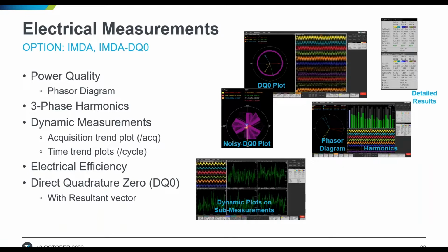For example, you can use the time trend plot, which shows the measured value per cycle, while the acquisition trend plot shows the mean of the measured value per record over all the acquisitions. This allows you to capture long records of data to perform deep record analysis and understand the dynamic behaviors of the motor. These plots can also be saved as a CSV file for post-processing.